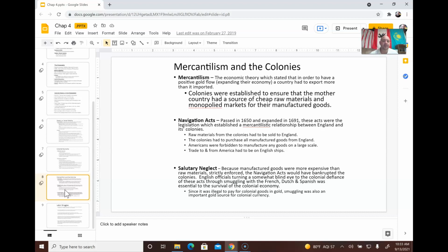Again, this comes up to the idea of salutary neglect. As long as manufactured goods and raw materials and all of these other products keep coming from the colonies to Britain, that's all that mattered. Now, I don't necessarily like the term salutary neglect. I'm not entirely sure that it's neglect, but nonetheless, this is the term that we use to describe it.